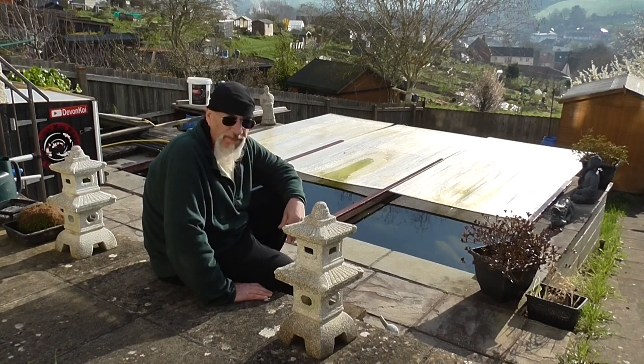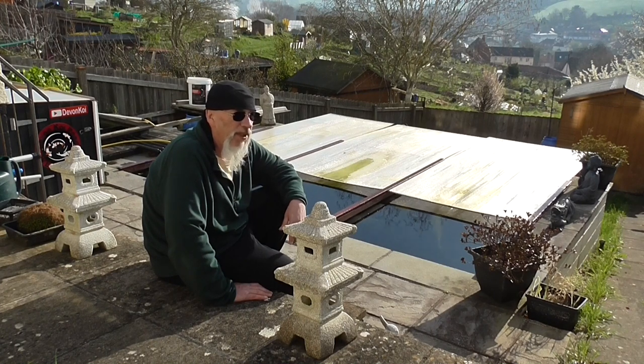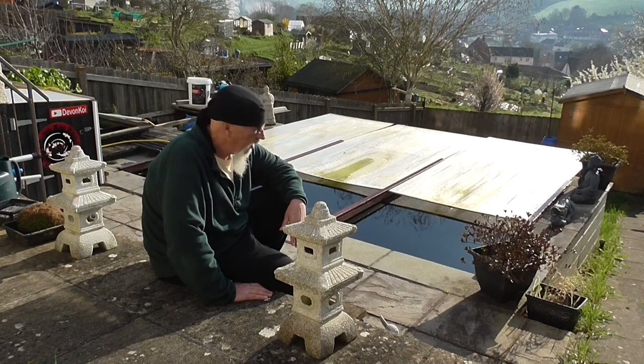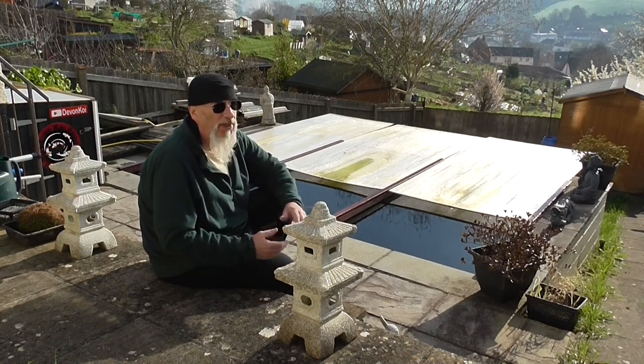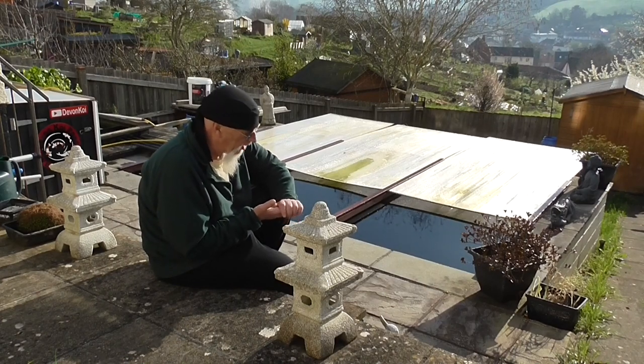Well, yesterday was a funny day. As I say, it was sunny, so I decided to take the top off the veg filter because it was so warm. I hadn't looked in there for just over a week, 2 weeks, I suppose. I had a right shock when I did. Oh my God, are the plants taking off in there. But I'll run you over to that in a minute and you can have a quick look at that. It was a real shock to the system.